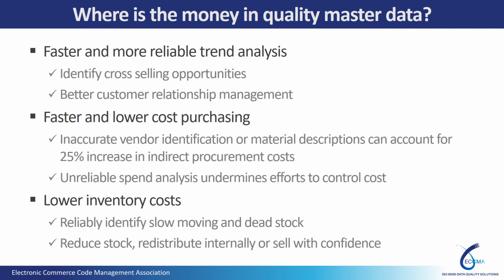And of course, one of the other downsides of poor quality master data is that you get unreliable spend analysis. So whatever efforts you're putting into budgetary control and cost management inside your company, if the actual data that you're getting is not reliable, you're undermining the whole process.